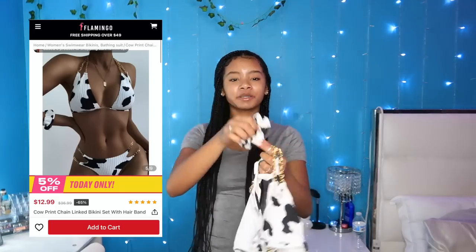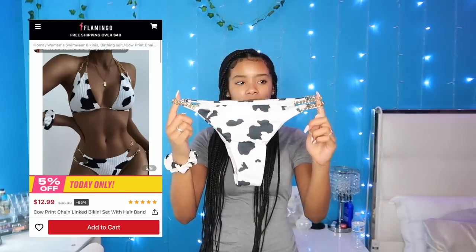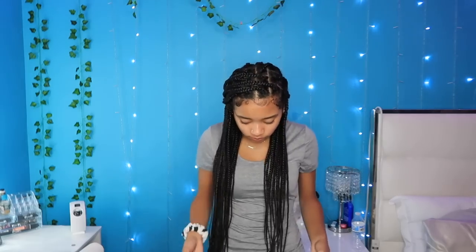Yeah, y'all stuff. I know this is supposed to be a back to school haul, but I seen this bathing suit, oh shoot, yeah, with a scrunchie. Period. I seen this bathing suit and thought it was cute, so I picked it up. I'm gonna try this bathing suit on, and of course I know it's not back to school, but I mean, it's okay. Maybe you wanna go to the pool after school with your friends or something. Then that's back to school, okay?